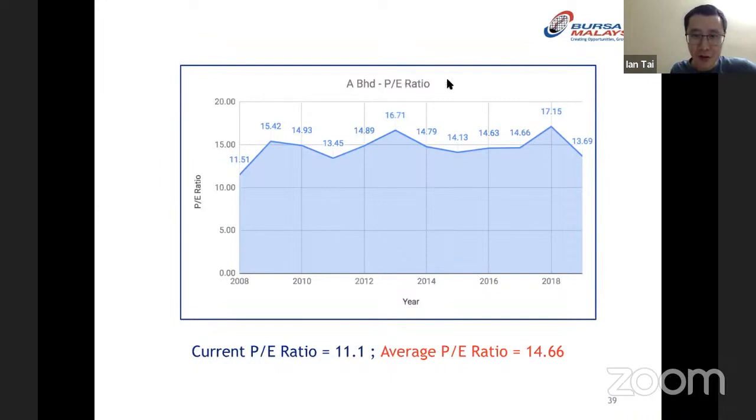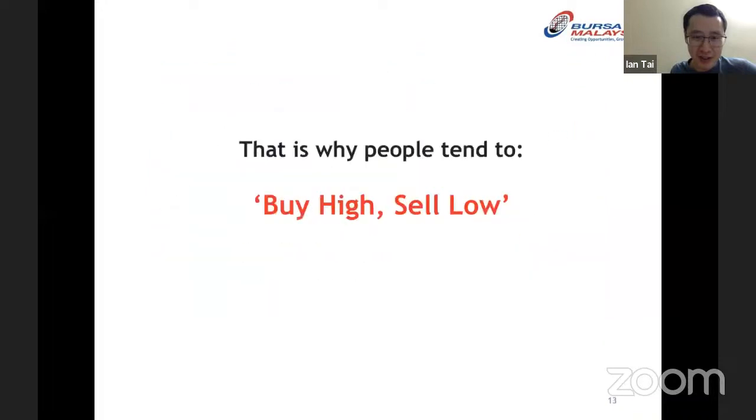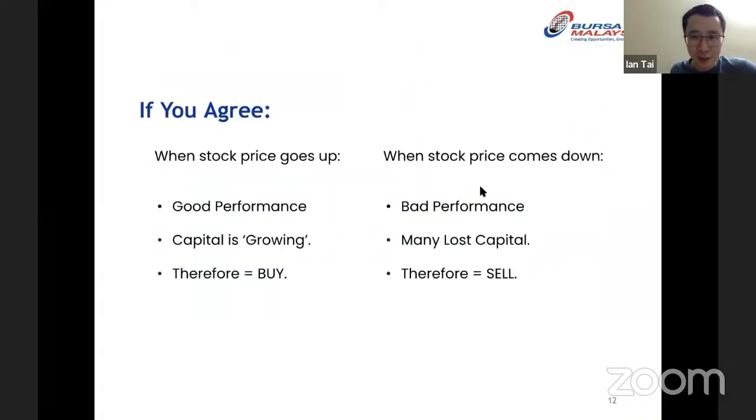Why do you need to take so much action? It's all based on PE ratio. Just now when I explained the first part, let's go back. What do you think is good performance or bad performance? If you say it's based on stock price dropping 20% from the highest, why are you looking at it from a stock price angle? If you're an investor, maybe you should look away from stock prices, focus on the fundamentals and the valuation. From there, I think you can have a better answer.